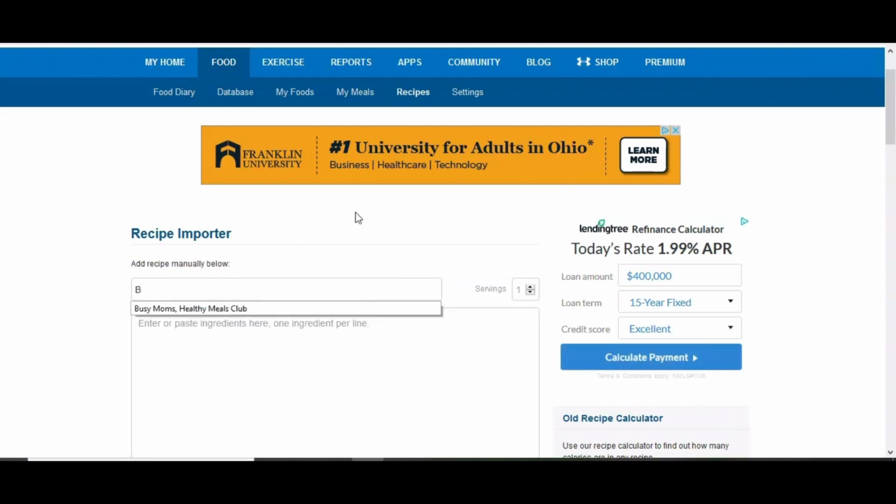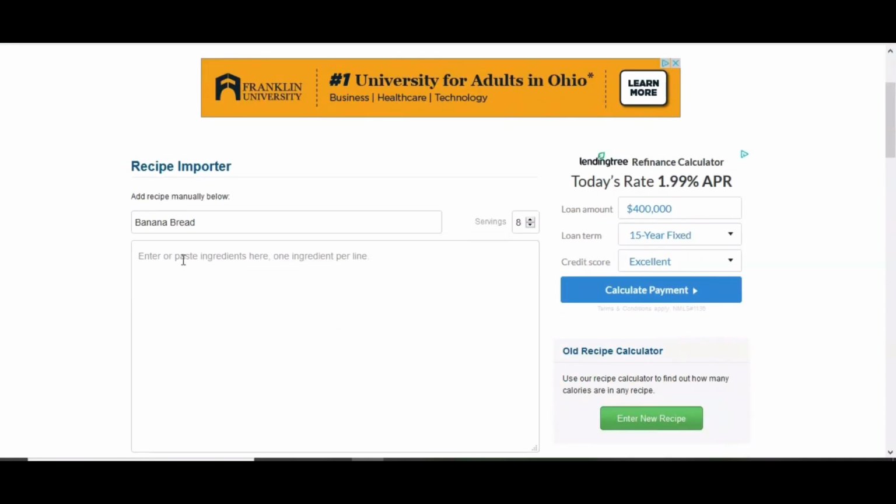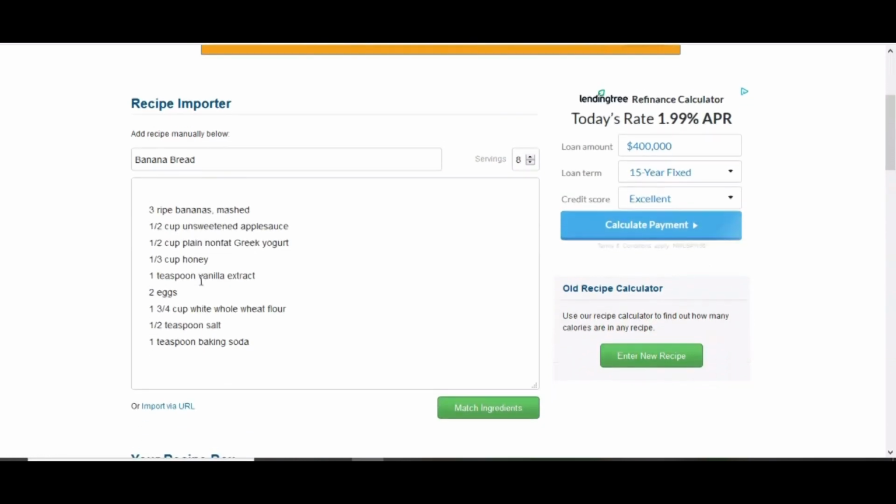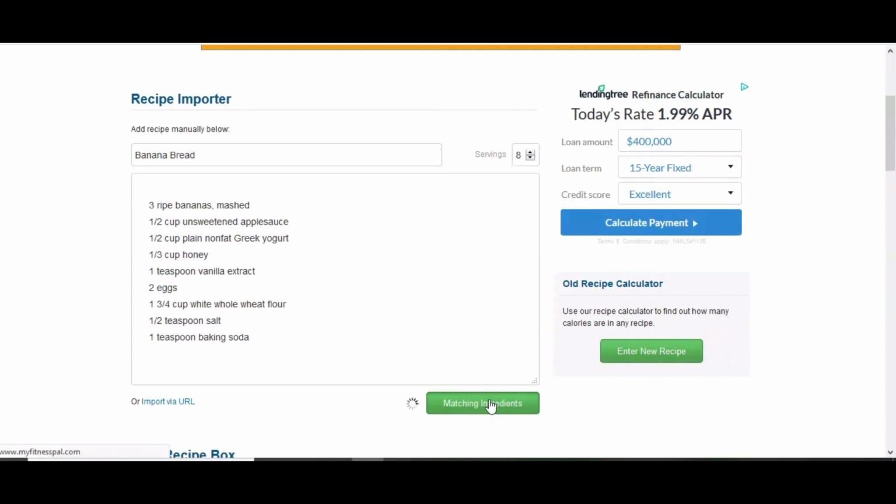So under the recipe name, I'm using my banana bread. And then over here under servings, it makes 8 slices, so we'll put 8. And then you can enter or paste all your ingredients here. So I copied and pasted everything in there, and then you can match the ingredients.